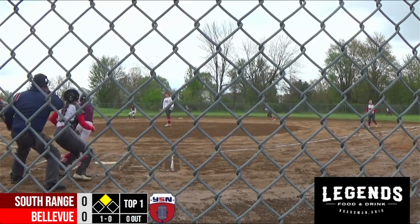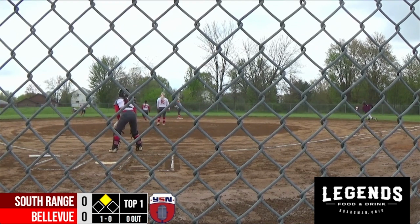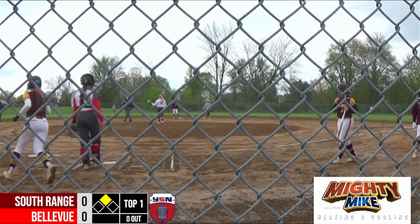23, right fielder. The 1-0 is swung on, hit out into left field. It's got enough distance. That's going to drive in a run. The Raiders will take a 1-0 lead here on the RBI double by our second batter here today.